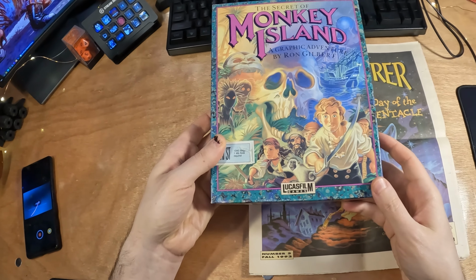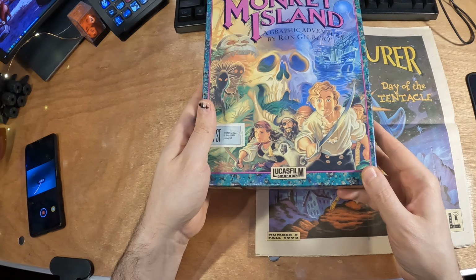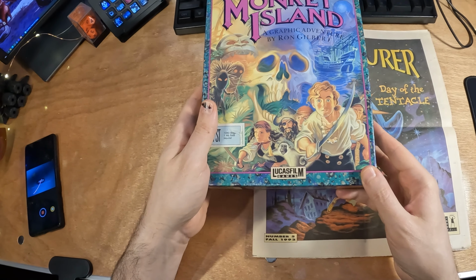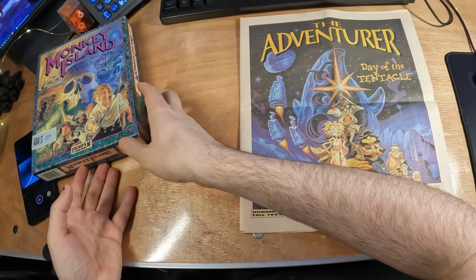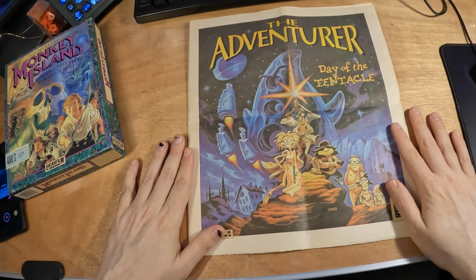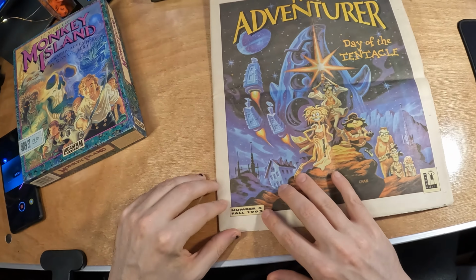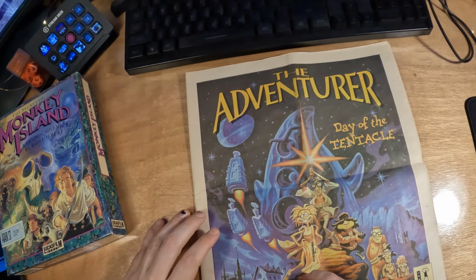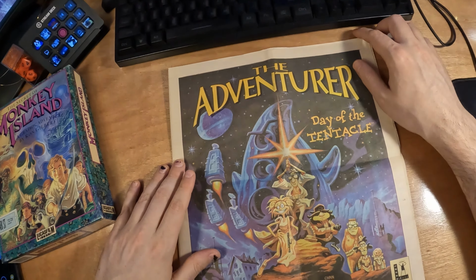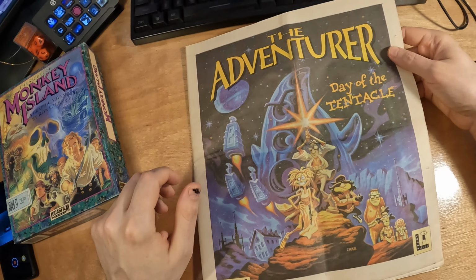This is The Adventurer. And this was something that LucasArts put out from 1990 to 1996. There were, I think, 13 issues, maybe 15. This is issue number 5, and I think it has the best cover. Now, this was basically just covering all the LucasArts games and all the LucasArts projects, not just adventure games. It also covered all of the Star Wars games and action games, or whatever else they were making, Indiana Jones, and it covered a lot of the Lucasfilm stuff. You could order all kinds of things. But anyway, we'll go through this one.